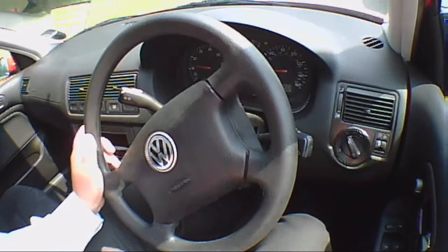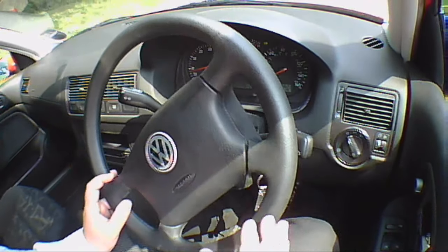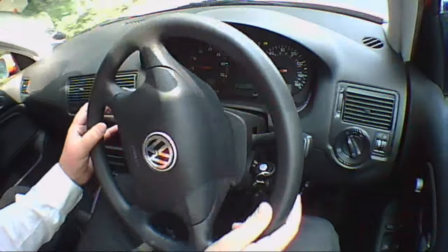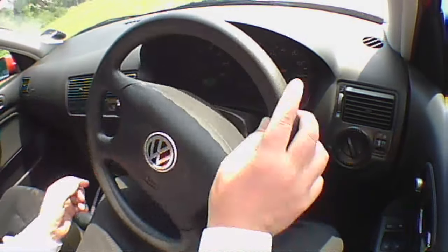If you're watching this video, you're more than likely looking at buying a second-hand one. If you are, go for a manual version. I say that because this is a smaller engine vehicle, and automatics, they don't really seem to complement the smaller engine vehicles.